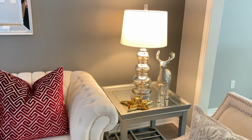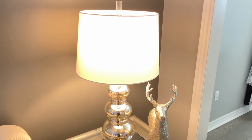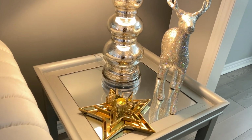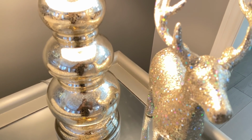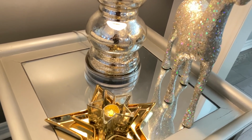Let's move over to the end tables to see what I've added there. So I kept the lamp as is. I've always had these lamps here. I do not change them out. And I added this beautiful reindeer. You would have seen this reindeer in my past Christmas videos. I've had it for about 3 years.